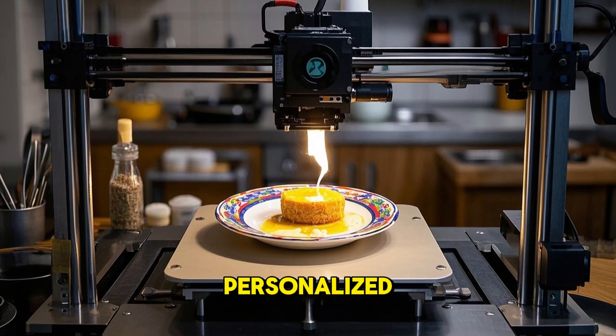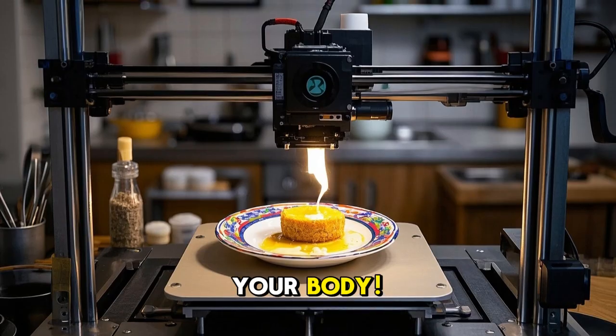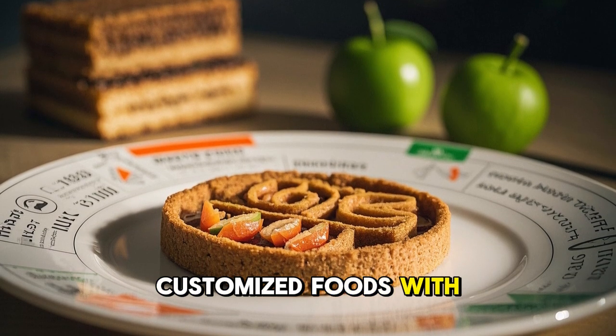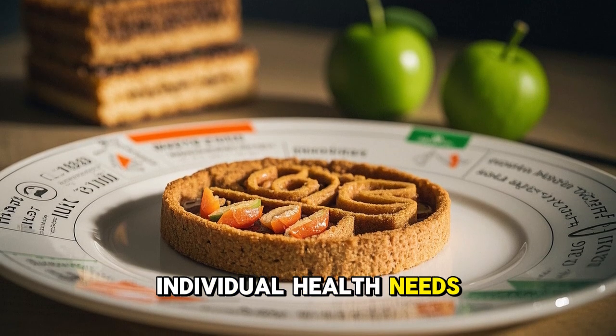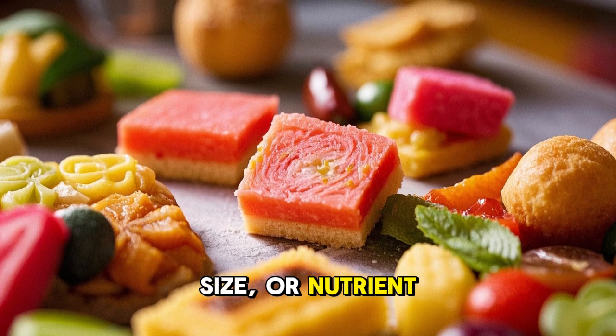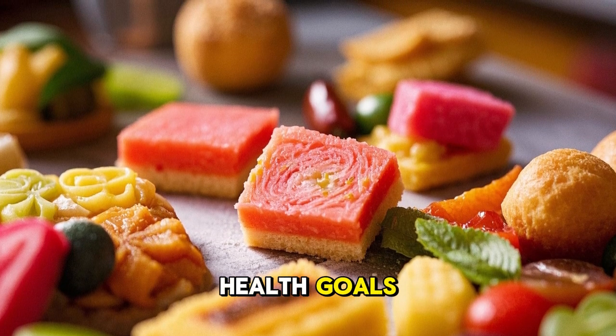Number 1, 3D Printed Personalized Foods. Eat food specifically designed for your body. 3D food printing technology will enable customized foods with tailored nutrient content based on your individual health needs. These foods can be printed in any shape, size, or nutrient composition, ensuring that every meal supports your health goals.